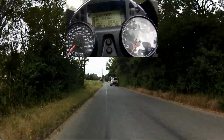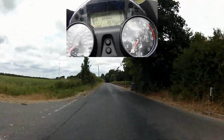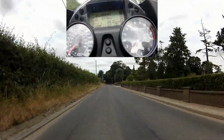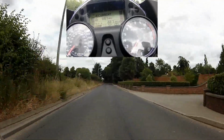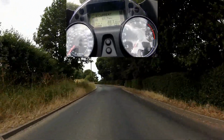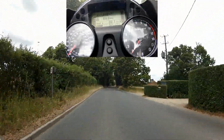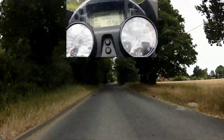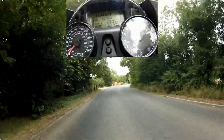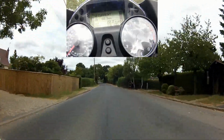No need to rev the living daylights out of the engine. So you can see here we're in fourth gear, 30 mile an hour, just 2,000 revs, and the bike is trundling along quite happily. Third gear might be more appropriate for me if we're in town doing 30, as we're varying the speed a lot more, but along here we're just going to maintain 30. There's not a lot going on.